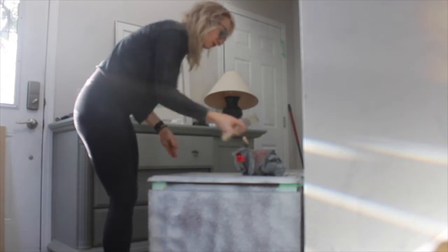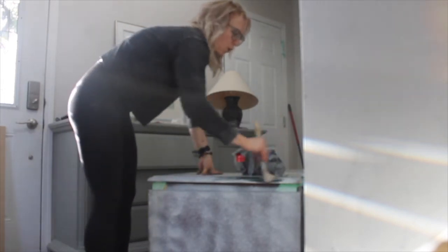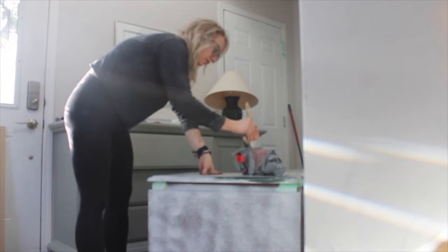And I apologize for the blurriness of these shots. I ended up using my camera, not my phone, which I usually use, and it was out of focus, but it was the only footage I really had of this angle, so I apologize.